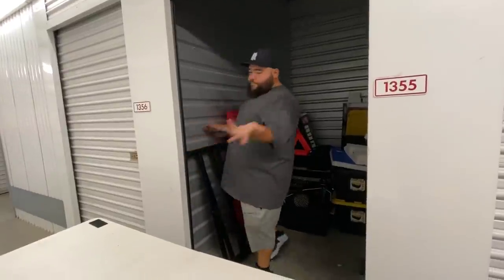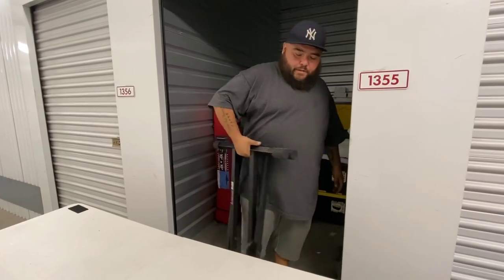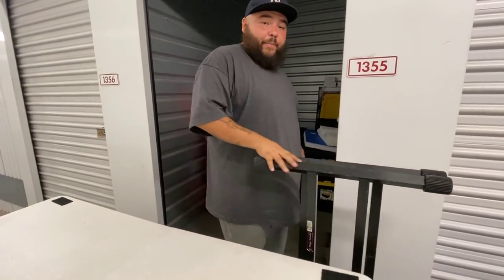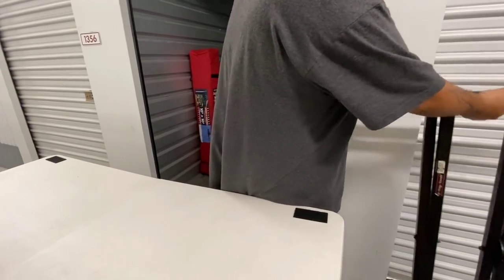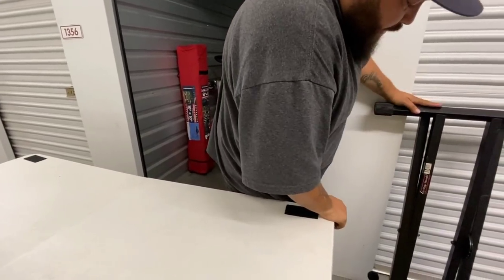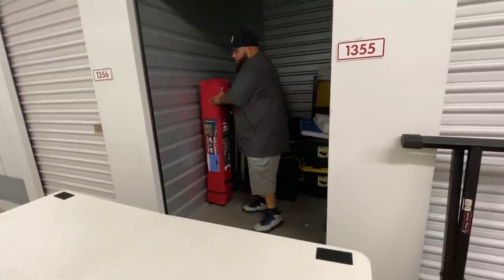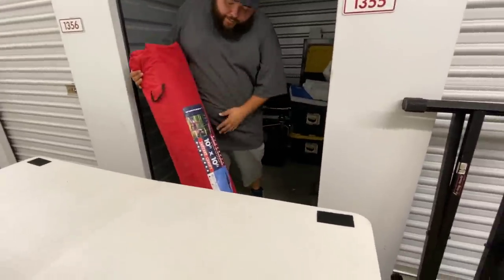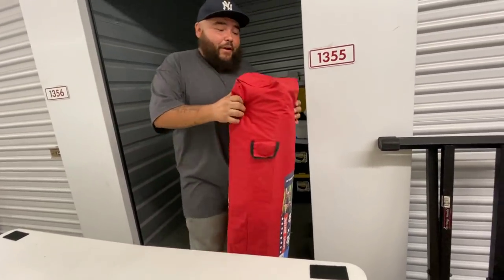But first, table. About $15 to $20. Piano stand. Depending on what brand it is, I'm going to put that about $40. Look at this. Oh, and it's in there. Gazebo? And it's in there. Oh, American flag. Look at the print. American flag stars gazebo. And stripes, baby.